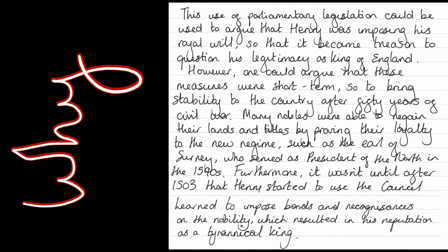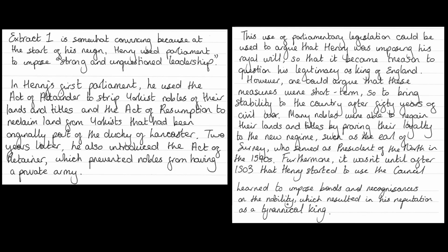Furthermore, it wasn't until after 1503 that Henry started to use the Council Learned to impose bonds and recognizances on the nobility, which resulted in his reputation as a tyrannical king. This response fully evaluates the argument being made in the extract. It pinpoints the moments during Henry's reign where he imposed unquestioned royal leadership. You can see when joining these three components together how they create a cohesive and fully evaluative response.